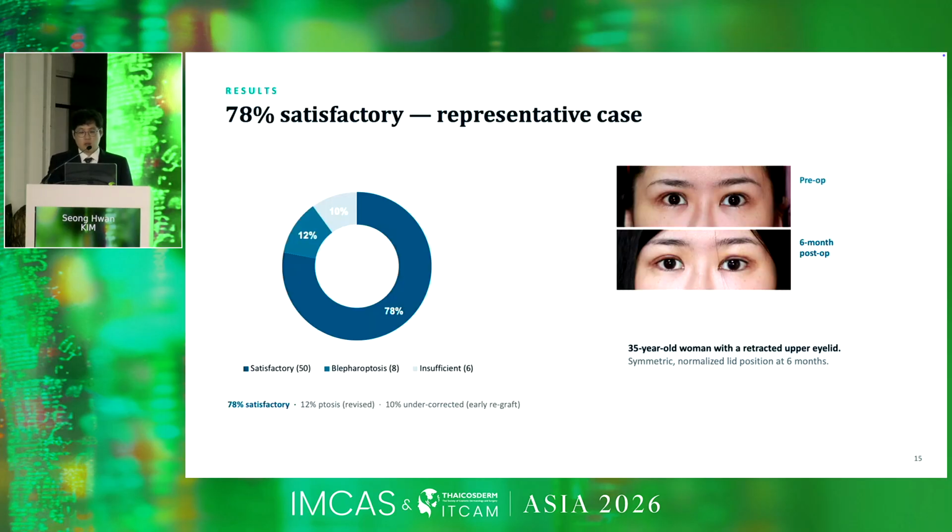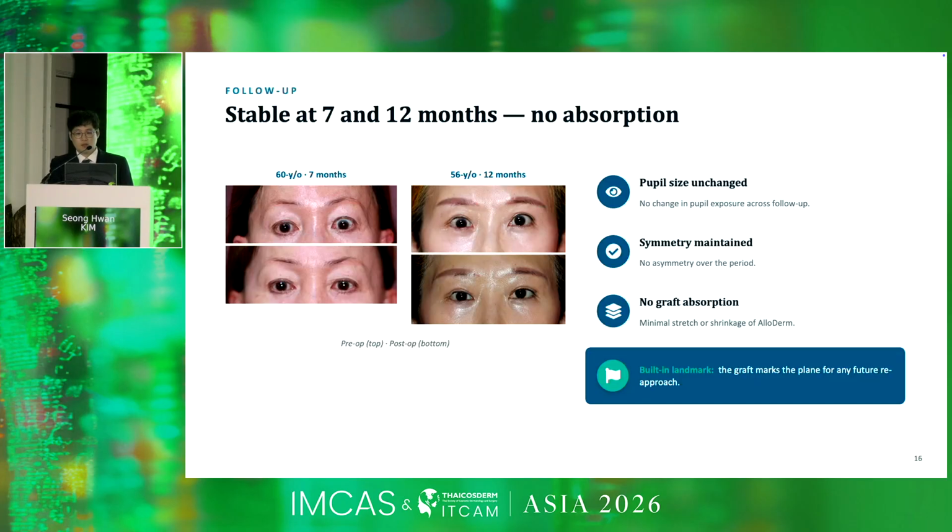Results. 78% were satisfactory at the first correction, 12% had ptosis revised by a repeat ptosis procedure, and 10% were overcorrected and regrafted, all with wide pieces. On the right is a representative 35-year-old patient, with normalized symmetry and lid position at 6 months. At 6 to 12 months, the result was stable.